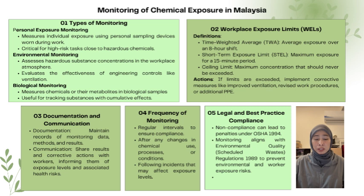Legal and best practice compliance. Non-compliance can lead to penalties under OSHA 1994. Moreover, monitoring aligns with the Environmental Quality (Scheduled Wastes) Regulations 1989, helping to prevent both environmental and worker exposure risks.